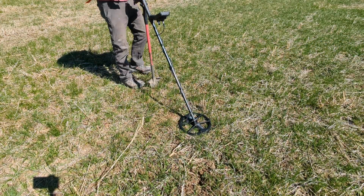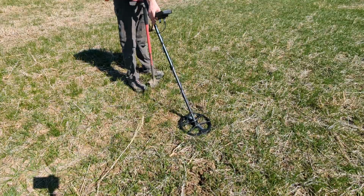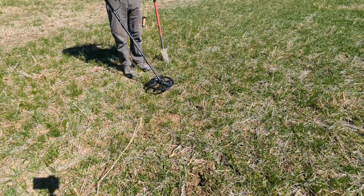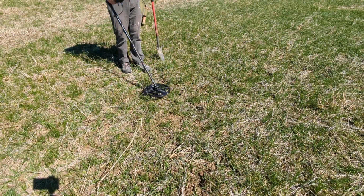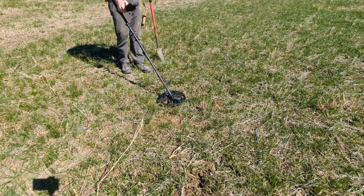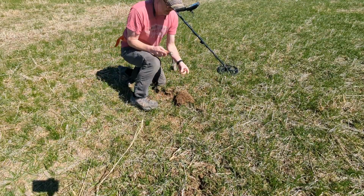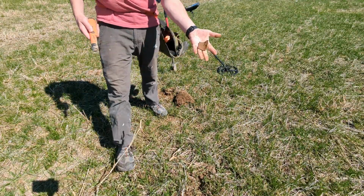All right, everyone, as promised, I got you here in our first signal. There's a strong chance that this could be pure iron, but I am getting a higher tone than that among the iron. So here it was. Let's go ahead and dig this and see if we are right or wrong about it being straight iron. It is going to be just an old piece of iron. All right, let's keep going.